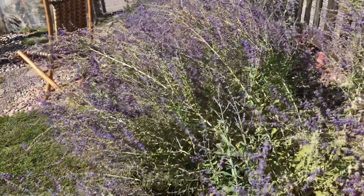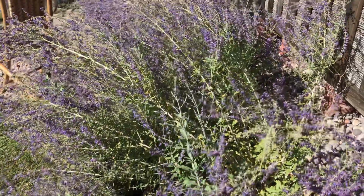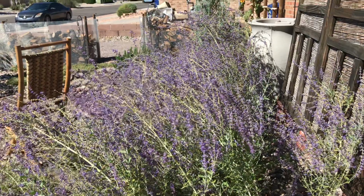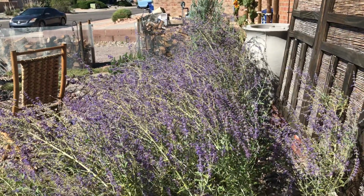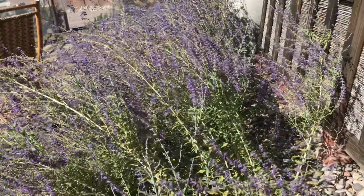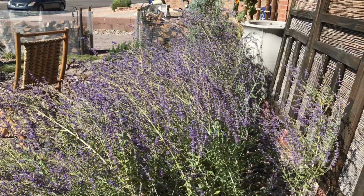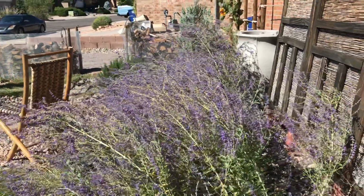And then when the Russian sage re-blossomed, all the bees came back. So many bees. Hundreds. Which makes me happy because that's a goal. We fed them all summer. Pesticide free, herbicide free, healthy food.